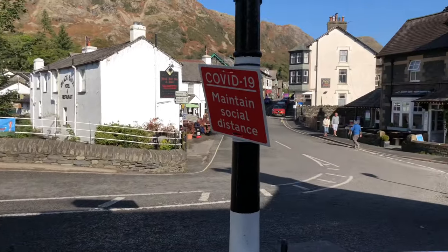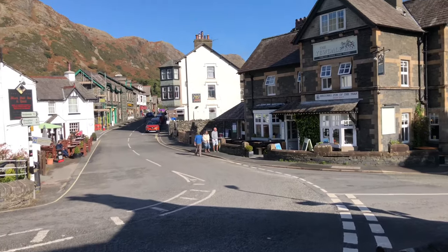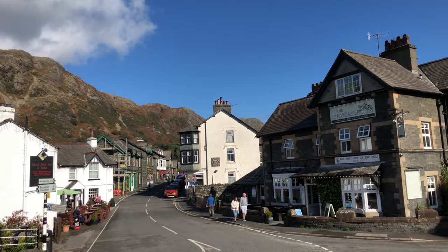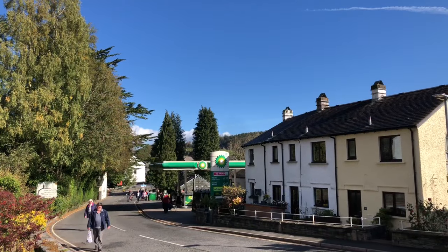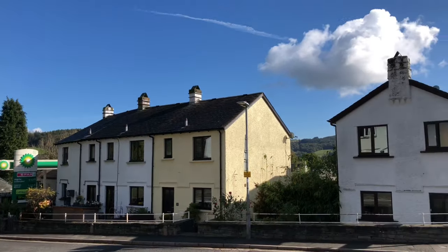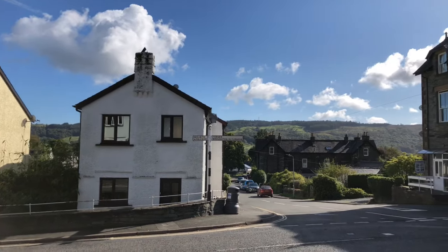Quick view of the centre of the village. We've just come from the centre of the village, and that's the road down to Bluebird Cafe.